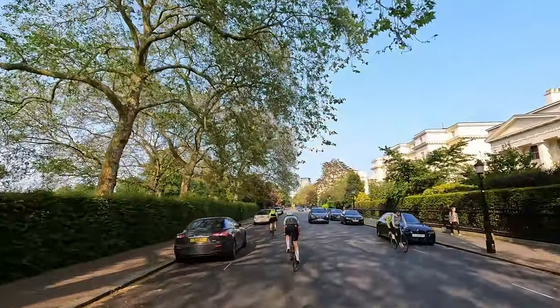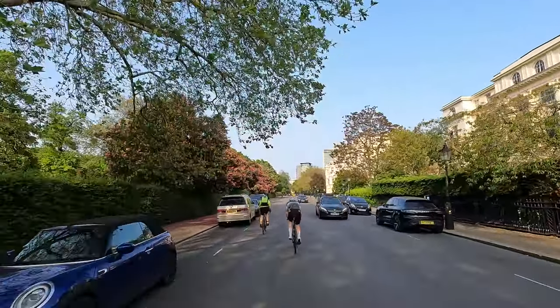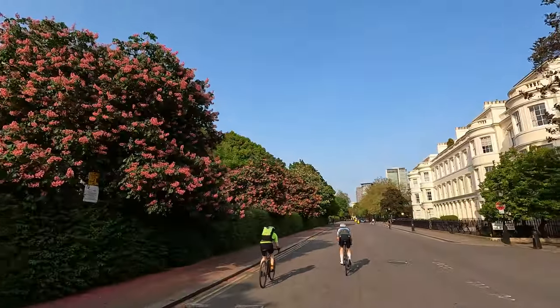You won't get a speeding ticket if you stay behind a cyclist with you. You know, you're doing almost 30 miles per hour. Oh, look at those beautiful trees.